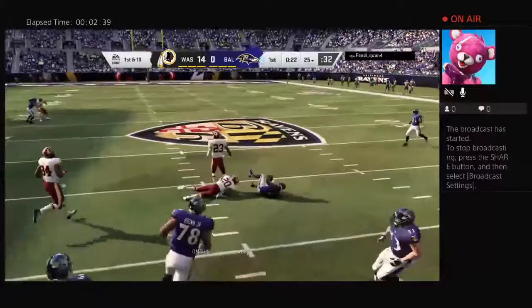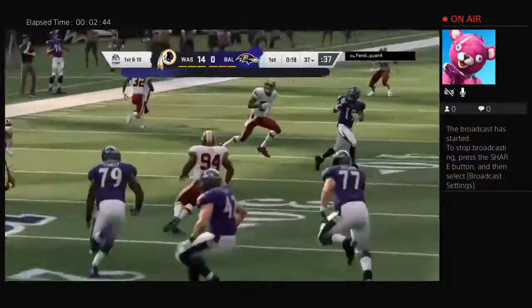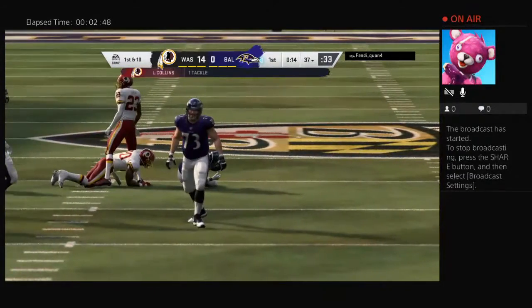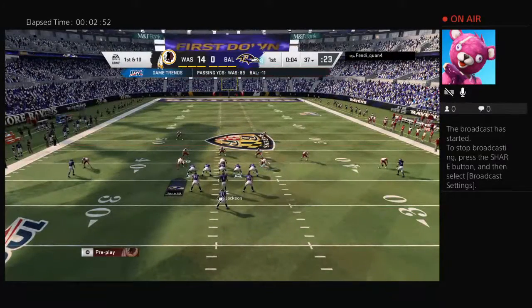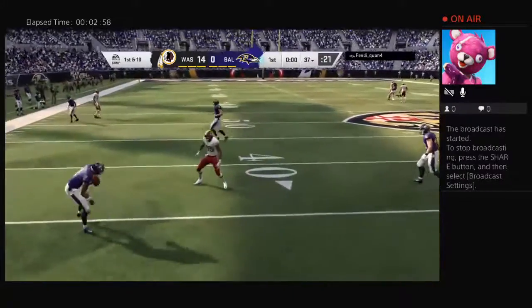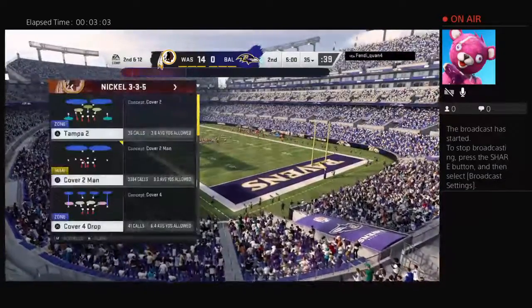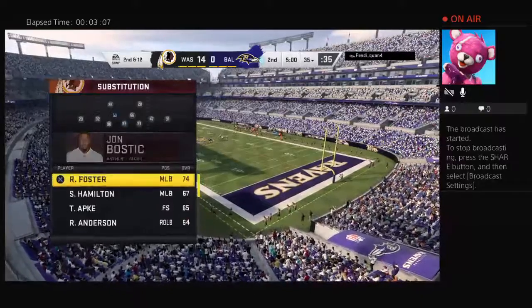Catch is made by Marquise Brown. And he's taken down but able to slip across the 35. 12 yards to pick up there. Good for a Raven first. Now this will probably be the last play of the quarter. And that play is blown up, losing yardage back at the 35. 14-0 the score. This is the NFL on EA Sports.